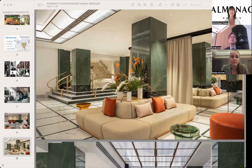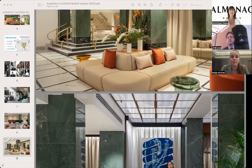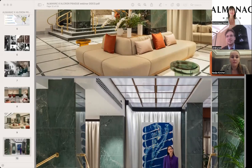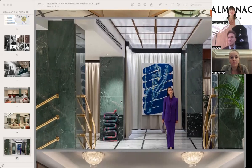So Prague is full of parks and gardens. So those colors are green, yellow, and brown, and everything is connected with 2 storylines. The former Alcron was built with marble. We have 5 types of marble. So that was the former hotel, and nowadays we, let's say, enjoy the new age with the Almanac hotels that is connected with the art and the lifestyle. It's on the other slide.